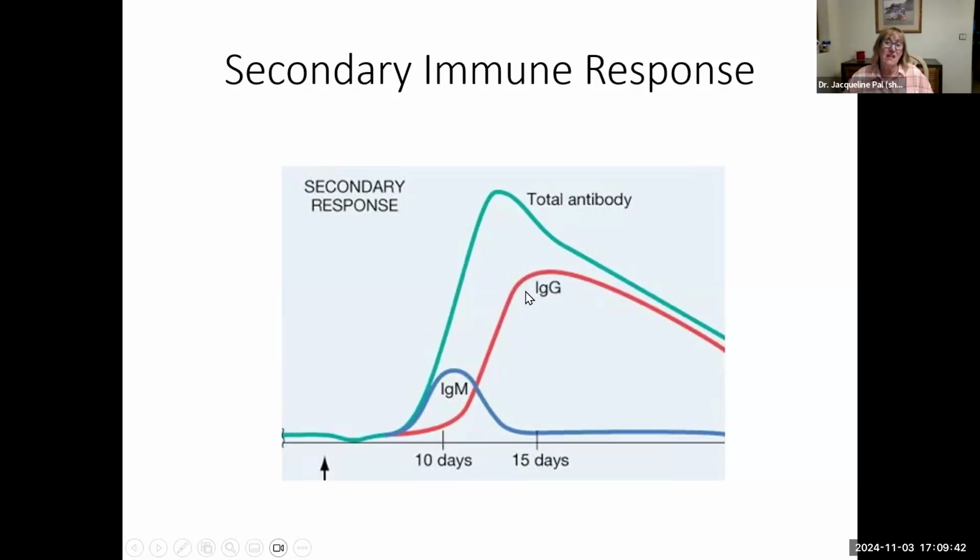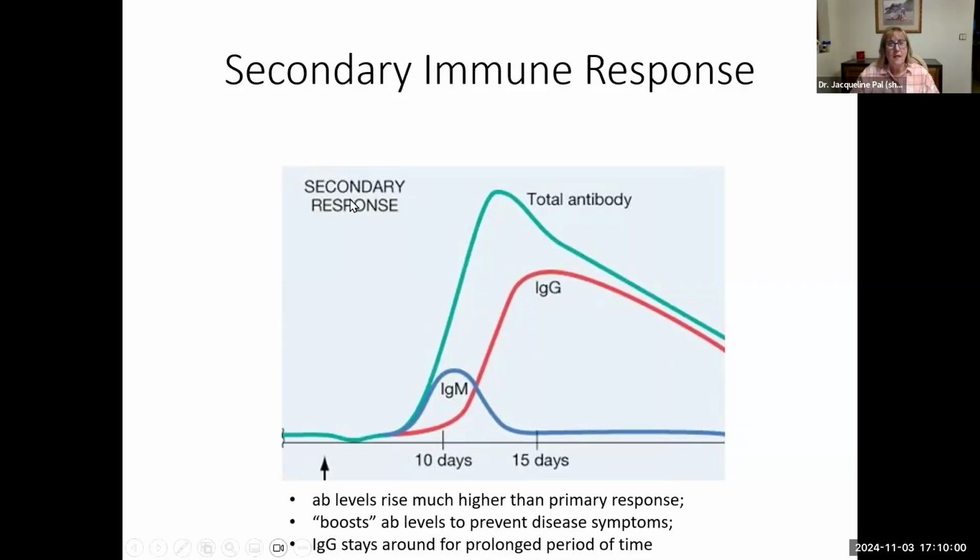But if it's IgG levels that are up, you don't know if it was 2 weeks ago, if it was 2 months ago, if it was 6 months ago, or if it was a year ago that you were exposed to it. You have no idea. So that's how this is really useful clinically. All right. So what you need to get out of this, antibody levels rise much higher in a secondary response than in the primary response. So this boosts your antibody levels to help prevent disease symptoms so you don't get as sick. And IgG stays around for a much more prolonged period of time.